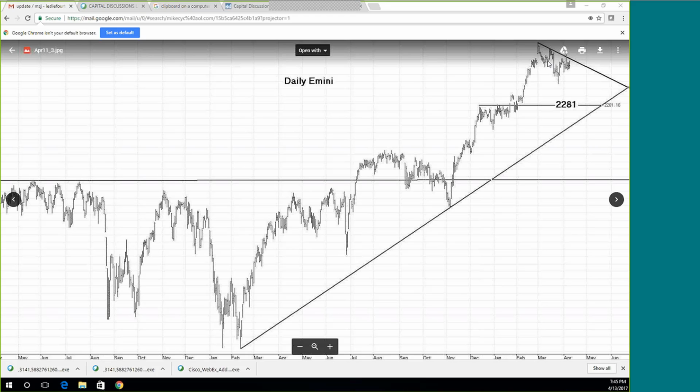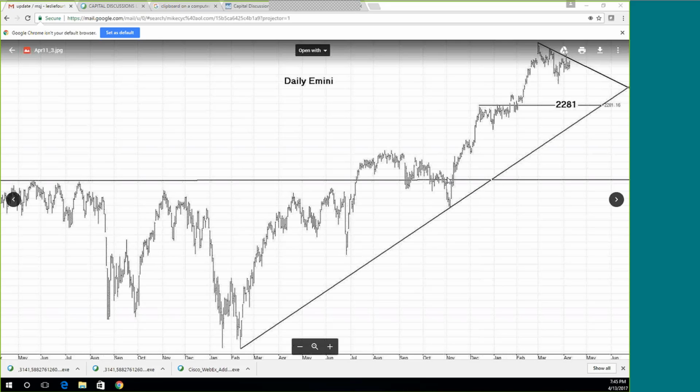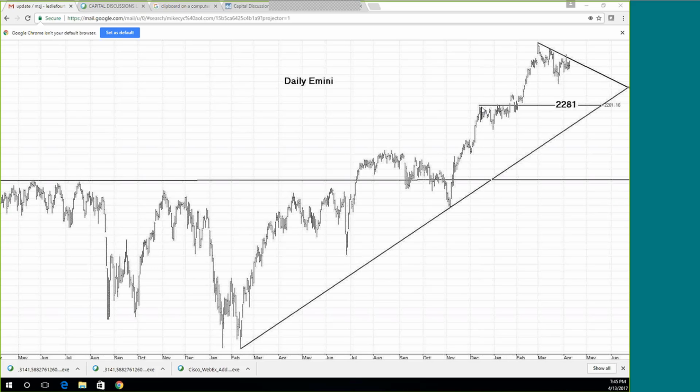With this downward move, go further ahead, to like late December. You see that 2281 line where it starts? Go up to the beginning of that 2281 line. Now you see that little ABC down from there? Look how much it looks like what we just went through in March. It's a little bigger, but the pattern is almost exactly the same.